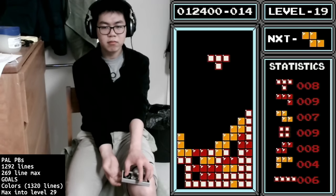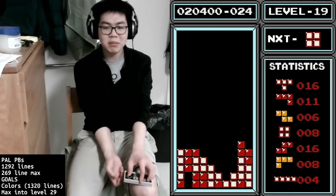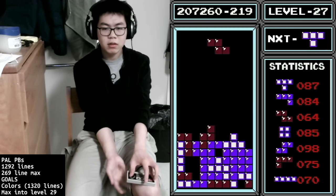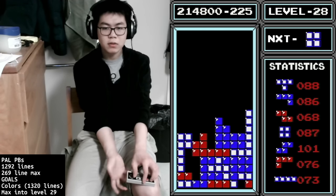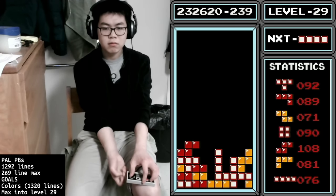There's not much to say about the first portion of the run, since Fractal isn't going for efficiency, instead opting for pure lineout strats. He did encounter some scary board situations early on. Give me a second, I can elaborate more. But he got out, continuing to creep up the level counter.